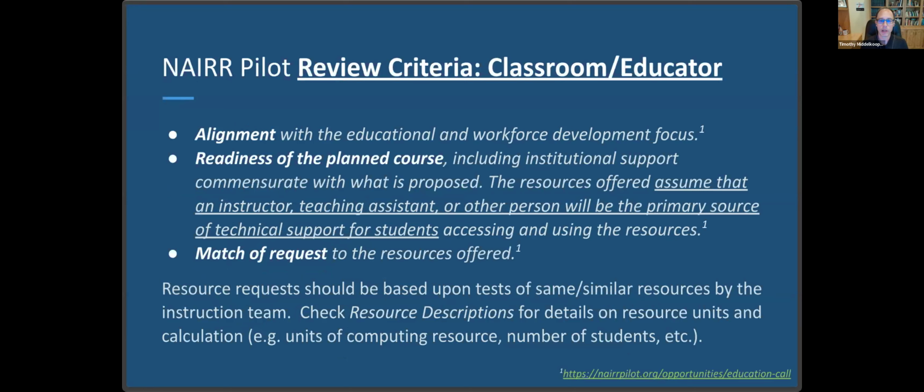The review criteria for Classroom and Educator proposal submissions is as follows. The proposal must demonstrate alignment with the educational and workforce development focus, and it must demonstrate that the course is ready to teach. The course syllabus should be ready to go with a specific start date, and instructors should have tested a majority of the course content on similar systems with other individuals, such as TAs or in other classes. There's an expectation that resource providers are not the primary source of technical support for learners, and such proposals should address how instructors will support learners. Prior experience teaching previous classes with similar content or technology is a plus for demonstrating readiness.